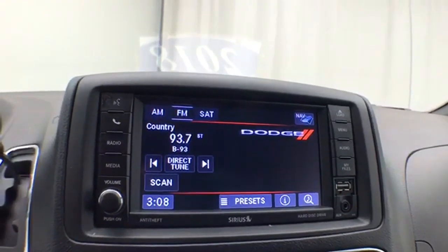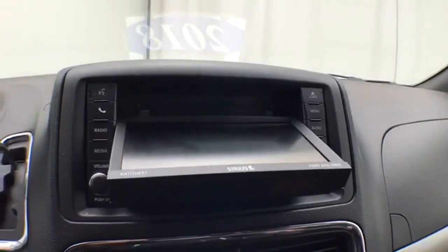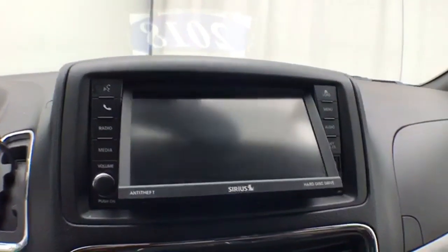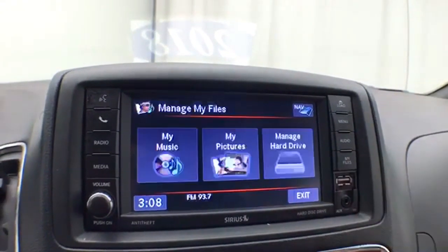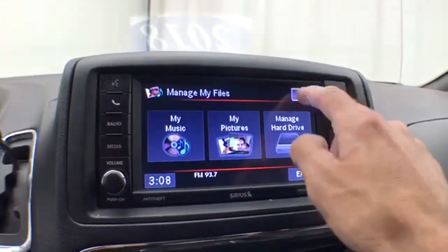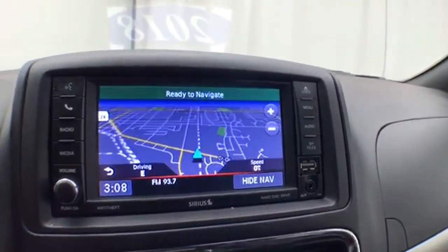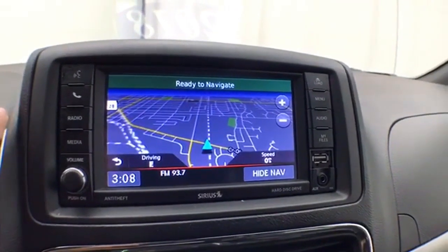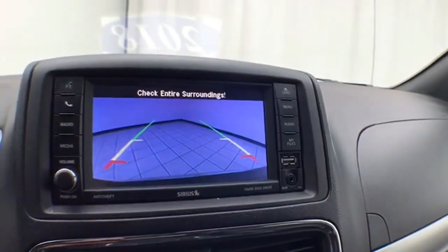It's also satellite radio capable. This radio also has a 28 gig hard drive. Simply put a CD in, burn it to your hard drive, never have to carry it along again. You can also upload through the USB connection. Very easy to manage your music from there. Navigation. Bluetooth connectivity for hands-free phone use or to connect other Bluetooth-enabled devices. Great for wireless music streaming, and that is of course where the backup camera display is.